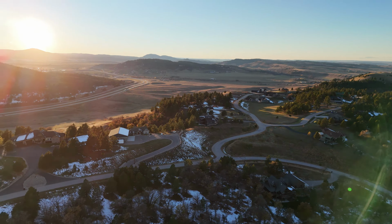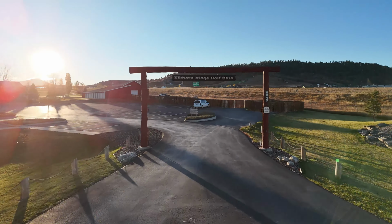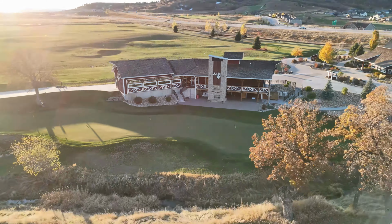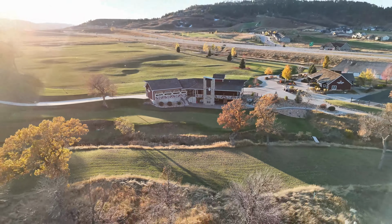Once again, you can use the pool over Elkhorn. You have the golf course right there to go to. You have the campground where your friends and family can stay at. You have a restaurant right there. And like I said, one of the best golf courses in all of South Dakota. The location: 5 minutes to Spearfish, 10 minutes to Sturgis, 45 minutes to Rapid City, 1 hour to the airport. Once again, this is a phenomenal location.